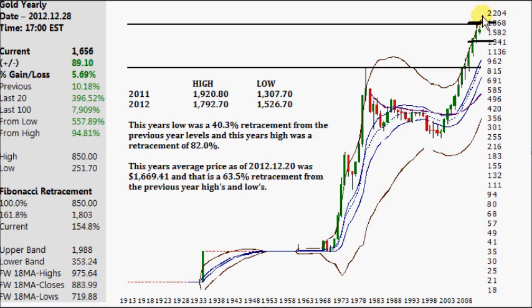The next level of 261.8%, I haven't calculated it yet, but you can expect it to be decently high. I haven't calculated that, something I'll do later on. But the answer for that is 850 divided by 251.7 to the power of 2.618, multiplied by 251.7. That would be the next level I would expect this to go. If it has a confirmed breakout, you really have to see it breaking well above 2,500.